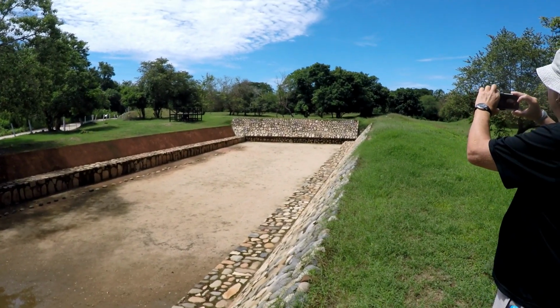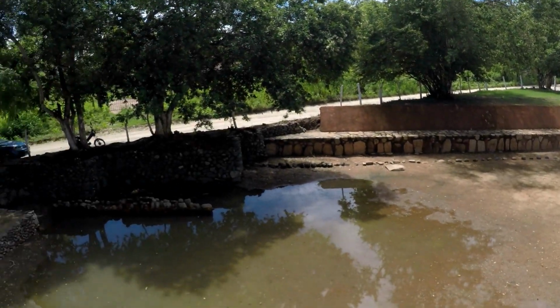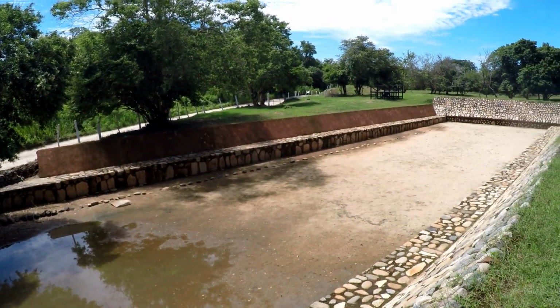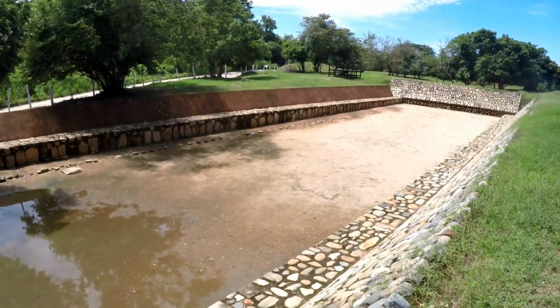Based on the archaeological dating, this would have just been another anonymous archaeological site, but they found the city symbol in the middle of the ball court right over there, and they were able to identify it and then know what city it was.